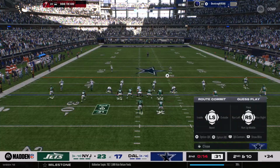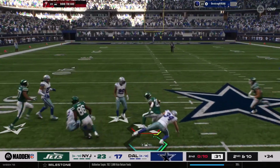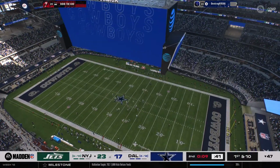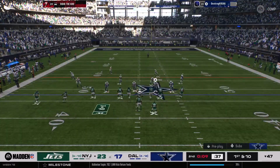19 Tigers. Not taking any risks here, keeping this one off bounds. And they're going to bring him down just a moment before he's able to break it across midfield. Just before halftime, we get a timeout ticket. Here's 1st and 10 from the 47.